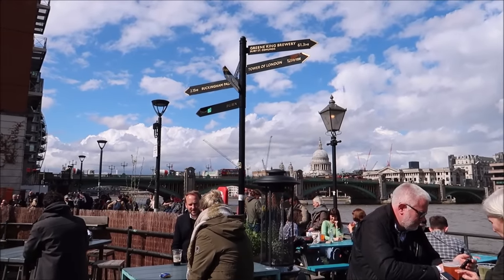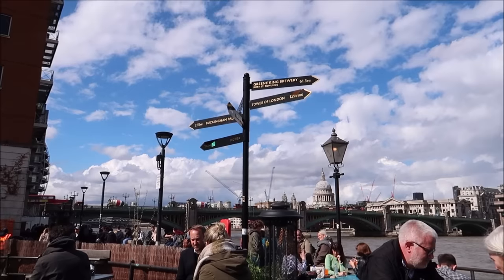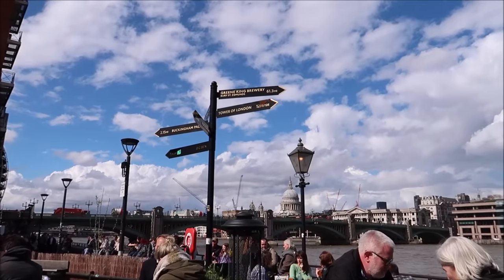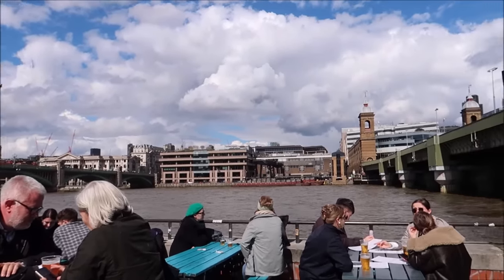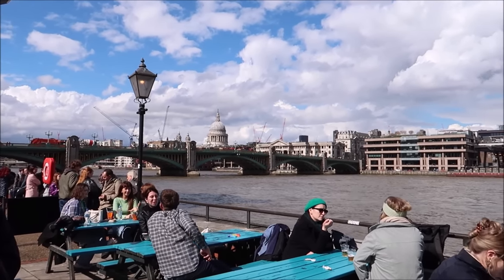Look at this beautiful view right here, and you can see they have some signs pointing you in the direction of some iconic landmarks. Buckingham Palace is 2.15 miles that way, the Tower of London, the Green King Brewery, and also look at all the amazing views from the water. The bridge, this is iconic. I love it here so much.